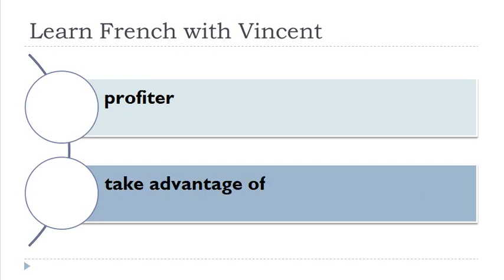Profiter, calmer, satisfaire. Okay, so satis, and then remember A and E together will produce the sound E, so faire, satisfaire.